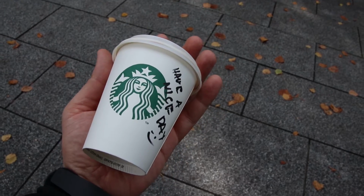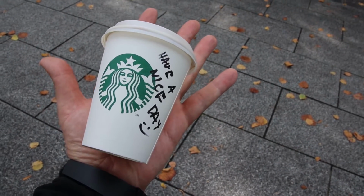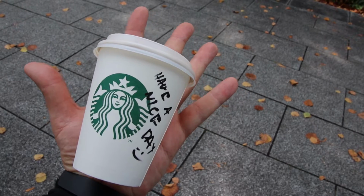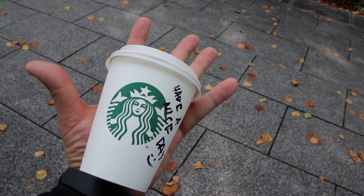So one thing to know about Starbucks sizes here in Europe is that they're incredibly small compared to home. So this is a grande, which I'd never be able to fit against my hand back in Canada. And you can see I have plenty of hand above this cup. It is basically a kid's drink.